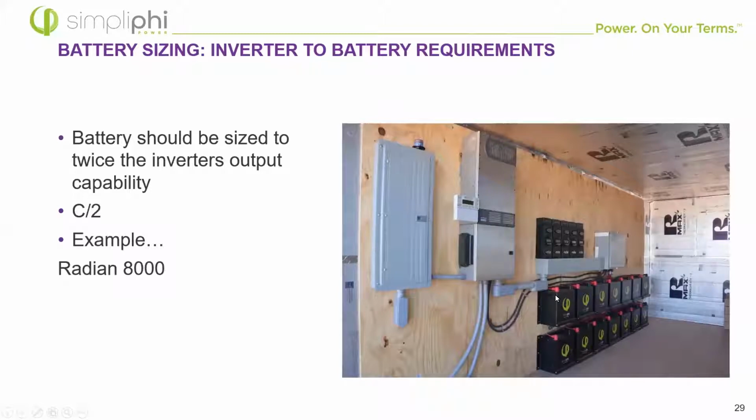But just as a quick rule of thumb, if you're sizing a new system, the battery should be sized twice the inverter's output capability.